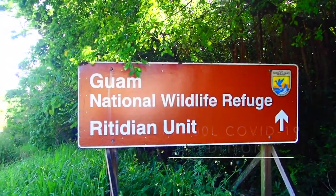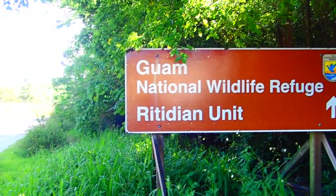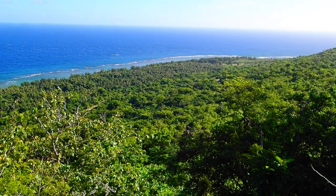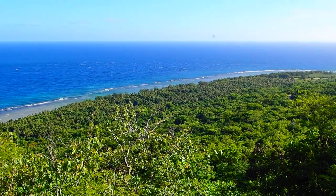Hello again. This is your COVID-19 field trip crew arriving at the wildlife refuge at Ritidian, as the Chamorros call it. On the way there, we stopped at the overlook on top of the cliff, hoping to see Rota, 30 miles away on the horizon, but there was too much haze.